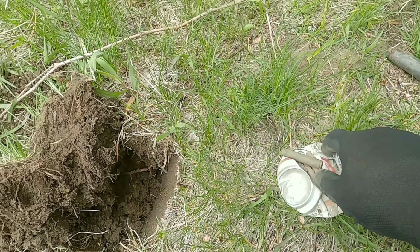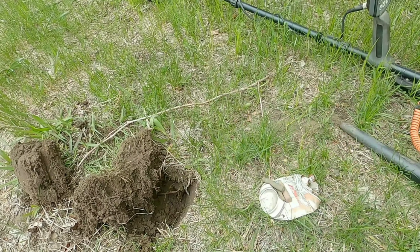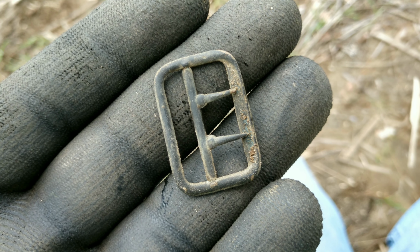It just reminds me, though, I haven't told you about the other relics that I found out here the last time with Jim. I pulled out a couple of buttons. Like you see, I pull out buttons from here quite often. Not every time, but in this section, I've been pulling out a lot. I got an old buckle that is believed to be an old Paris trouser buckle.